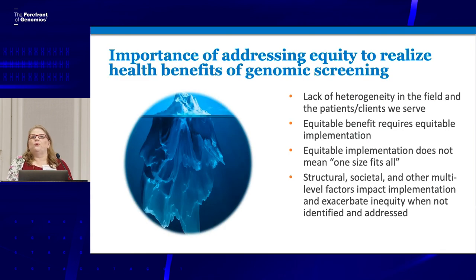And so, again, we've been pointing this out. Why do we do this? Again, naming it specifically, none of our systems are the same, and none of our patients are the same. Someone else just said it: you've seen one system, you've seen one system; you've seen one patient, you've seen one patient. Equitable benefit requires equitable implementation, but that does not mean there is a one-size-fits-all implementation. There are structural, societal, and other multi-level factors that are impacting implementation. And if we're not working with that constantly throughout the process, we run the risk of exacerbating inequities if we're not identifying them and addressing them through, again, more strategies and more engagement.